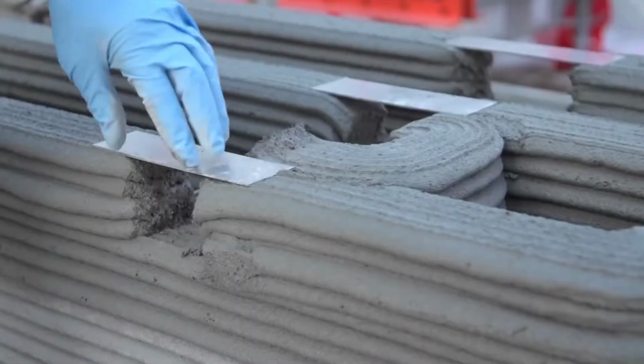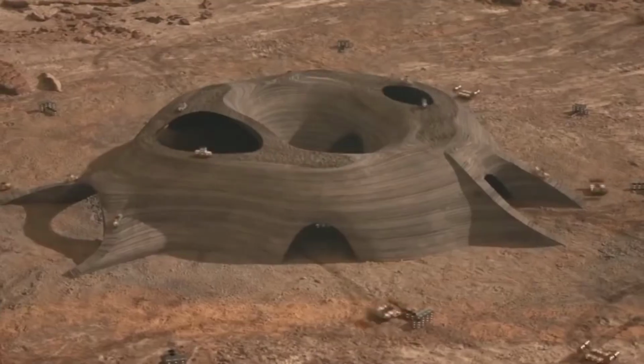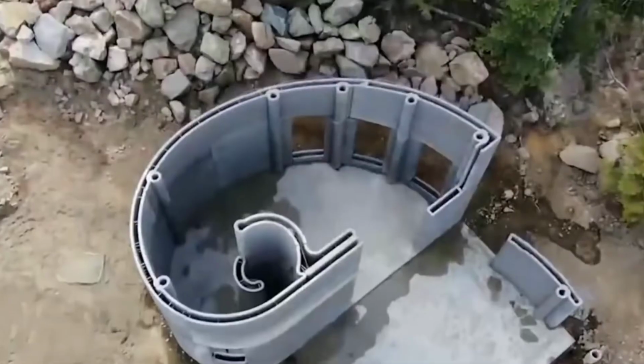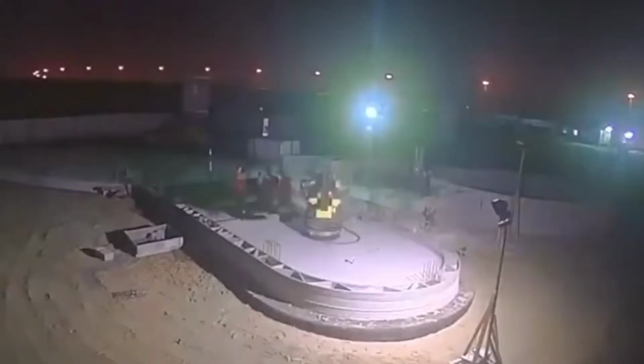Developments like 3D printing in the construction sector could provide a solution to homelessness and poor living conditions in emerging third-world countries, while simultaneously providing an eco-friendly option to older construction methods.